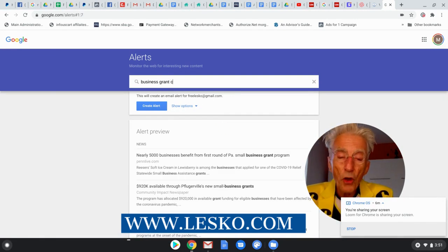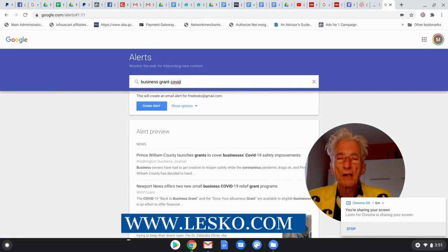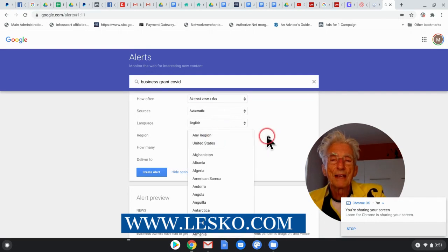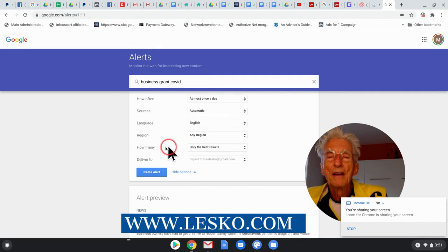Or actually for COVID, because that's the new stuff, and that'll eliminate a lot of other junk from people trying to sell you stuff. So if you put business grant COVID, now create an alert. Here it is, you click that. Now you show options here. You want it daily? Everything here, only best of everything. You could almost leave all those alone. But actually, language, sources, delivery, how many?